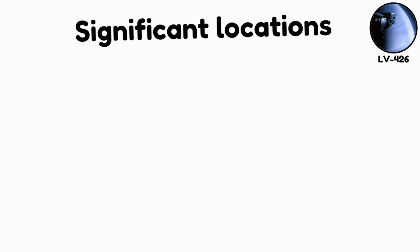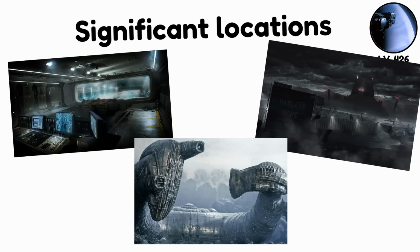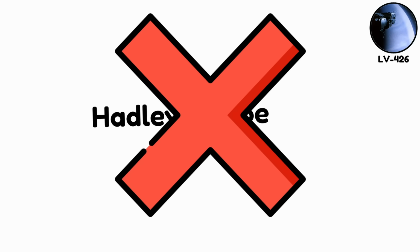Significant locations include the atmospheric processor complex, the ruins of Hadley's Hope, and the derelict ship located several kilometers beyond the colony perimeter. The processor is destroyed in a nuclear blast during the Sulaco crew's escape, resulting in the complete loss of Hadley's Hope and presumed destruction of the derelict.